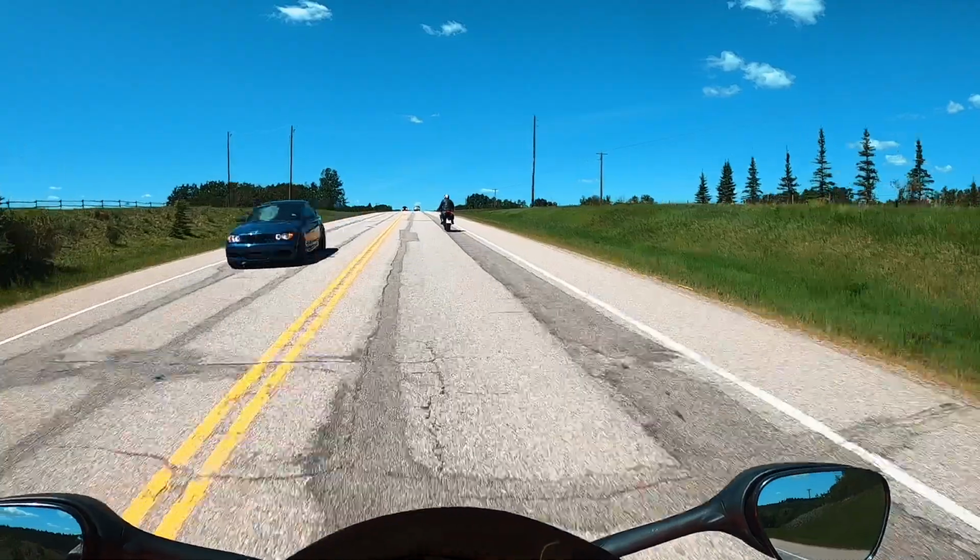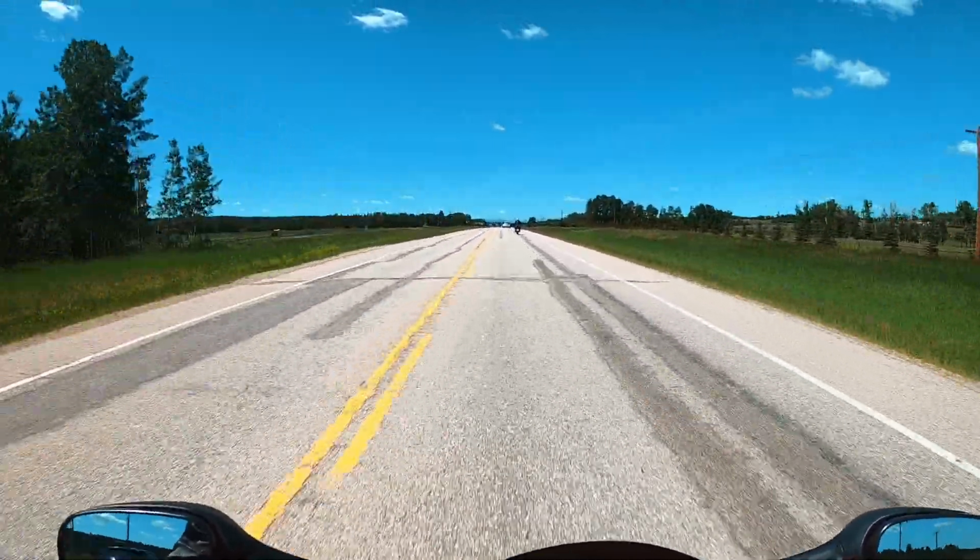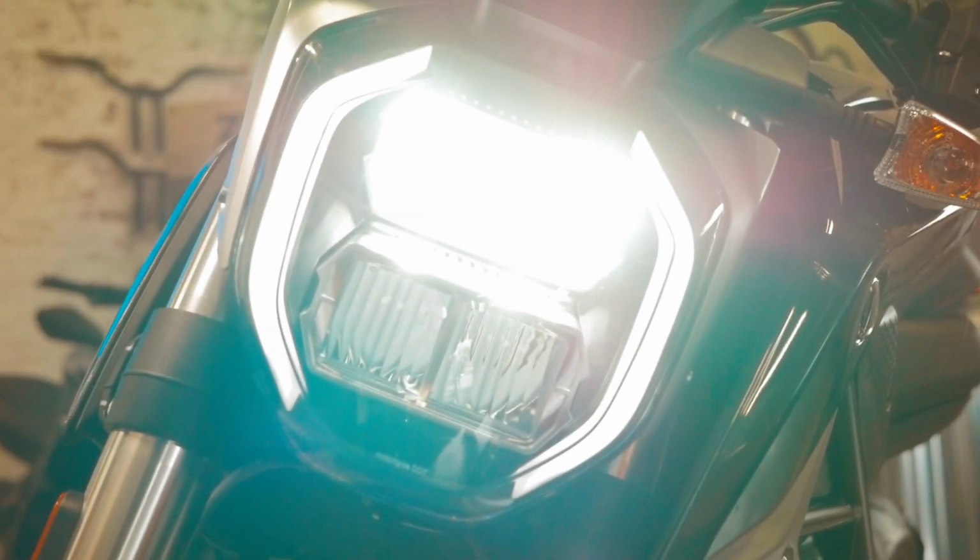I'll admit that I wasn't exactly being gentle with the throttle. That may have made a difference, but anyone who buys this bike is going to be tempted to do exactly what I did, so I feel my experience would be relatively typical.